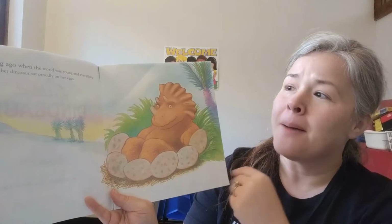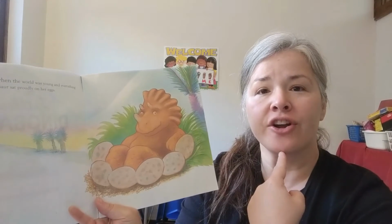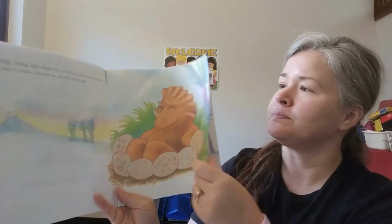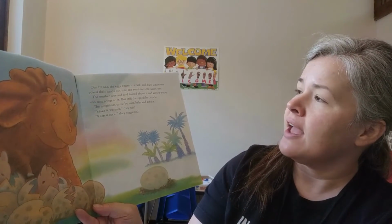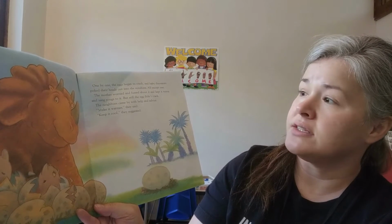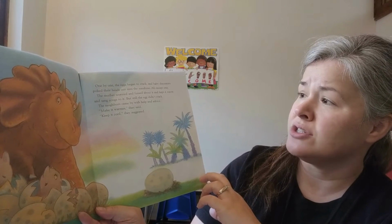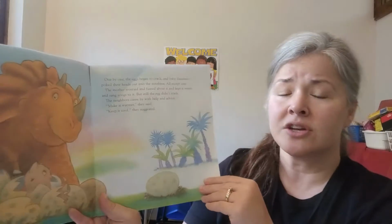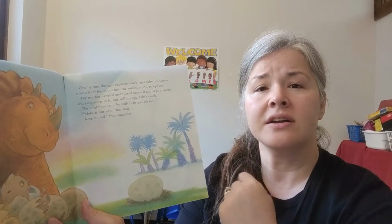Everything was new. A mother dinosaur sat proudly on her eggs. Let's do mother. Here we go. Mother, mother. One by one, the eggs began to crack, and baby dinosaurs poked their heads out into the sunshine, all except one. The mother worried and fussed about it and kept it warm and sang songs to it, but still the egg didn't crack. So let's go ahead and do that word the. We'll do that one a few times. Here we go. The, the.